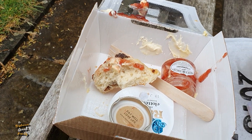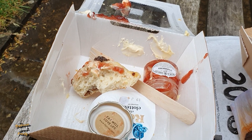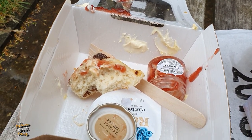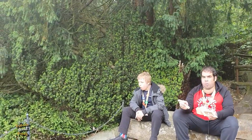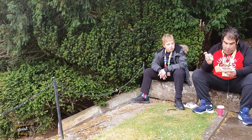When people have scones for the clotted cream tea things, what do people normally have? Do they normally put the cream first or the jam? As you can see, I put the cream first and then the jam. Sammy, you've had the Victoria sponge cake and now you're finishing off Daddy's scone.